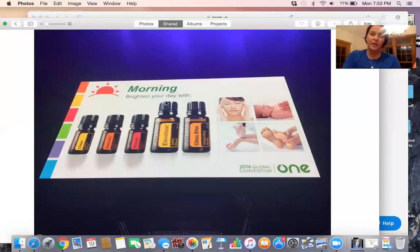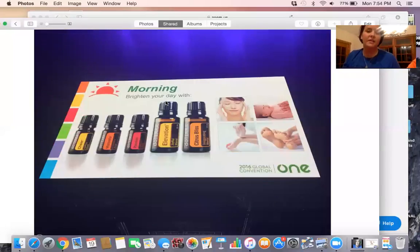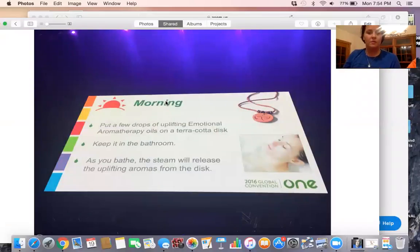This is just fun. I'm going to kind of scroll through these pretty quickly because we're getting close to the end. And I think I've talked about all the oils, but I'm just going to cover a few more things. This was a fun little routine that you can use daily with your essential oils. And you can kind of see on the screen, you can put some of the emotional oils on a terracotta disc, and then some of the ways that you can use those emotional supportive oils throughout your day.